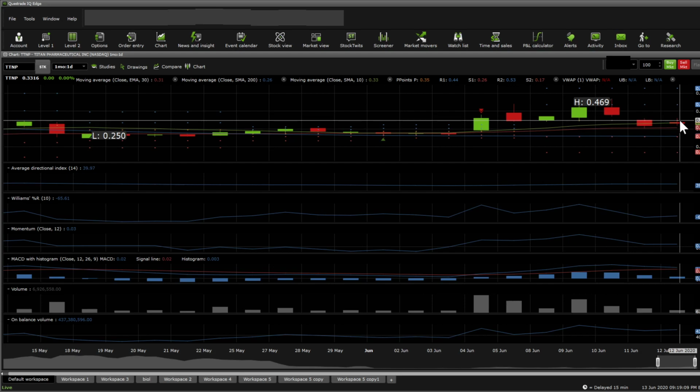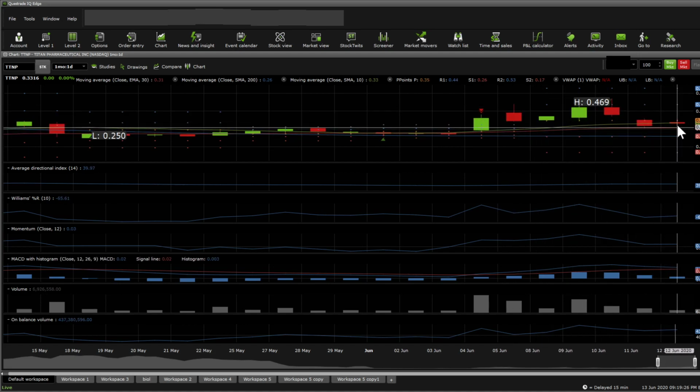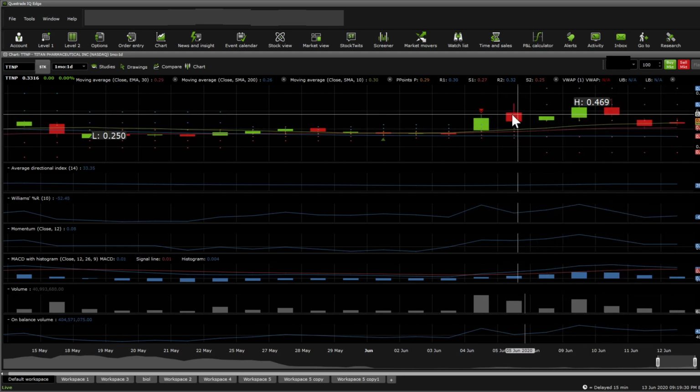So in this case, it would be considered what I would call a light resistance. It means it would act a bit more like a resistance, but not as strong as resistance itself where the cap is. The next resistance here is a little bit around, let's say, 0.39, or around 0.40 is what I see here.